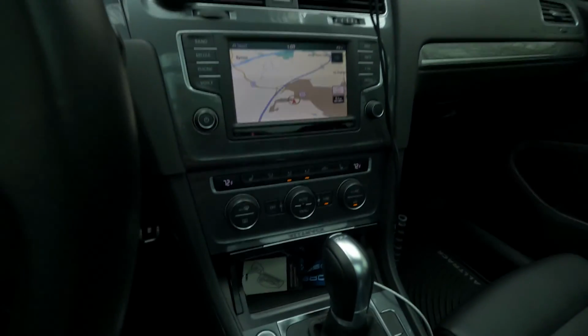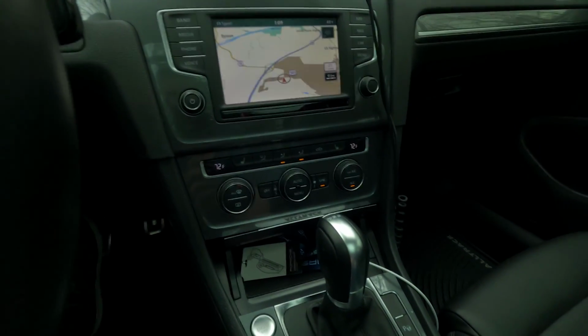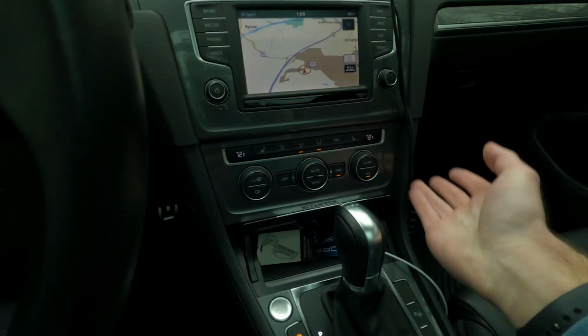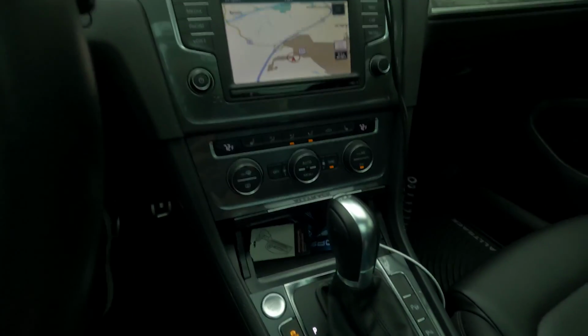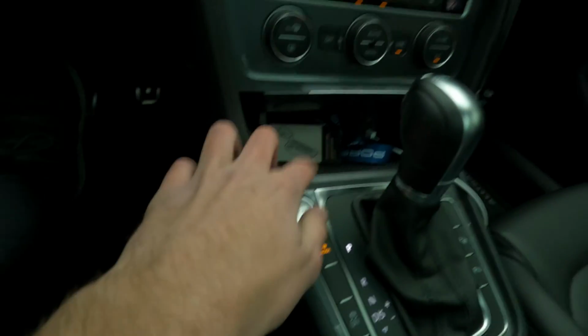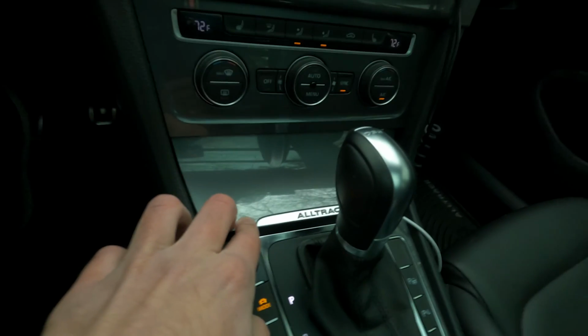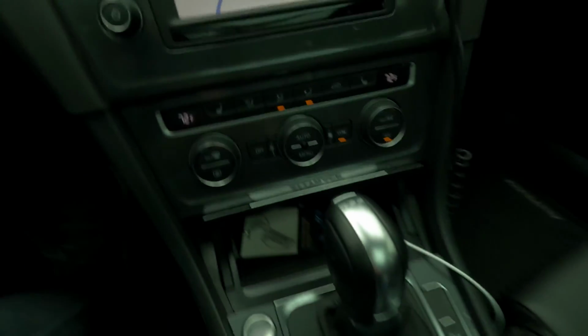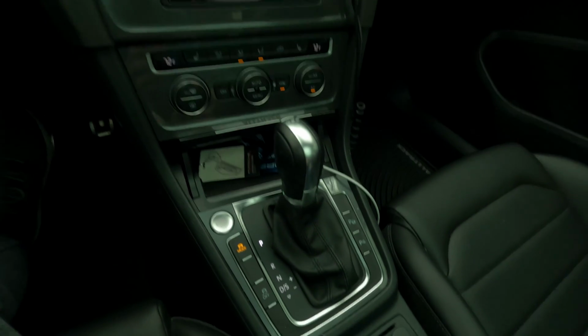Moving down the center stack, you have dual zone climate control, which is exclusive to the SEL model in this car. Everything again is very simple and easy to use despite there being quite a few buttons there. Just below that you have a storage compartment with a lid that has an Alltrack logo on it, which is kind of cool. And in there is also your USB port and your aux port for Apple CarPlay. And on the very bottom is of course your shifter.